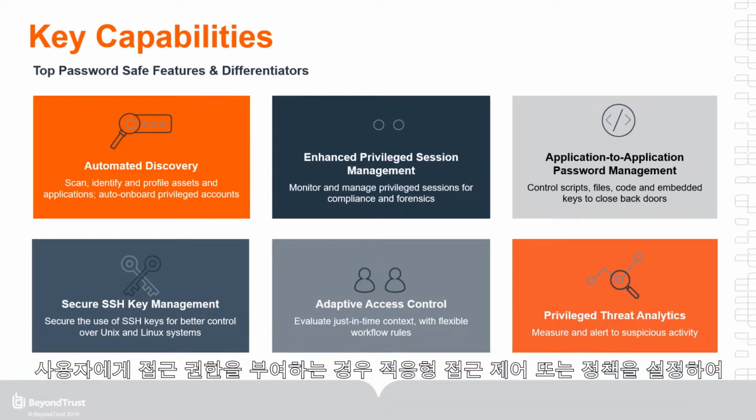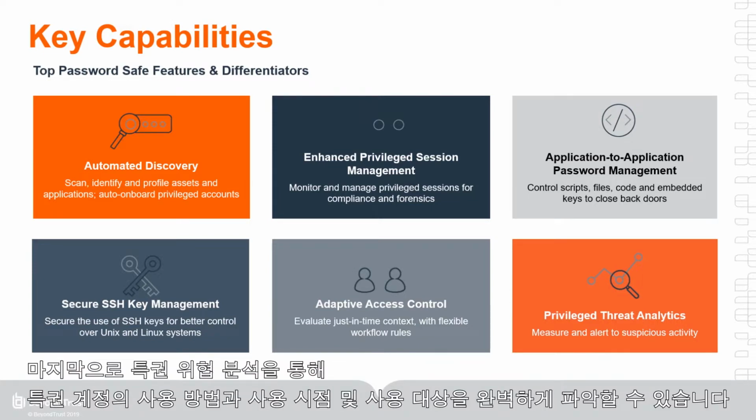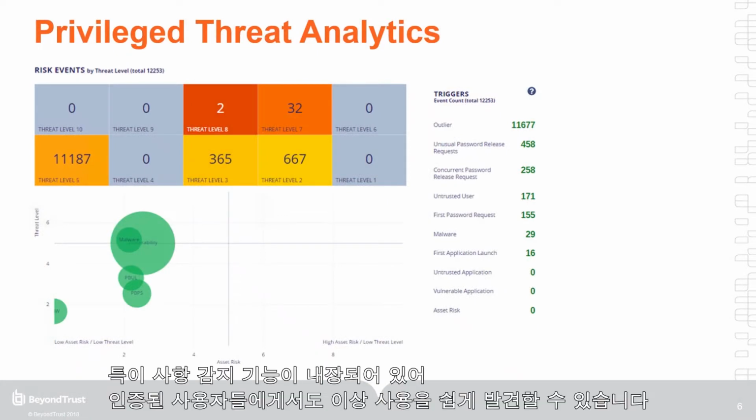When it comes to granting users access, you can set adaptive access controls or policies to define who can initiate sessions involving privileged accounts, when they can do so, and what workflows should be in place. Finally, Privileged Threat Analytics gives you complete visibility into how and when privileged accounts are used and who is using them. This comes with built-in anomaly detection, making it easy to spot odd usage even among authorized users.